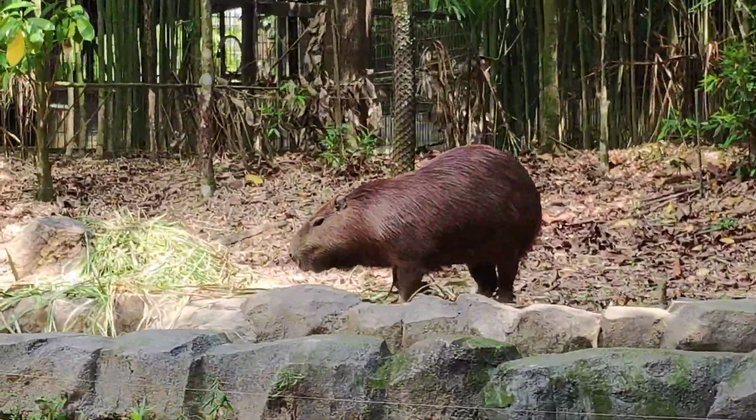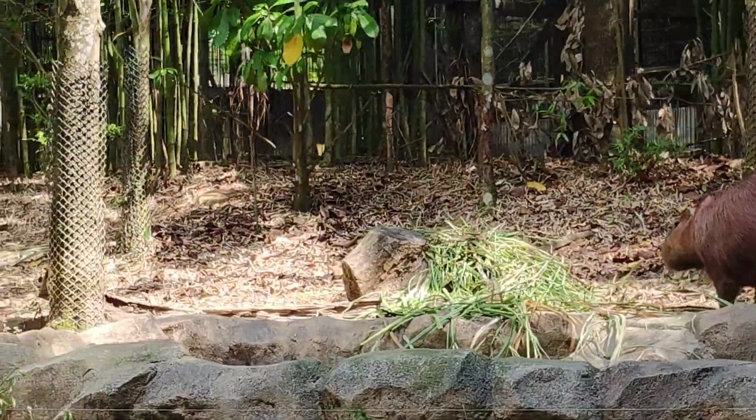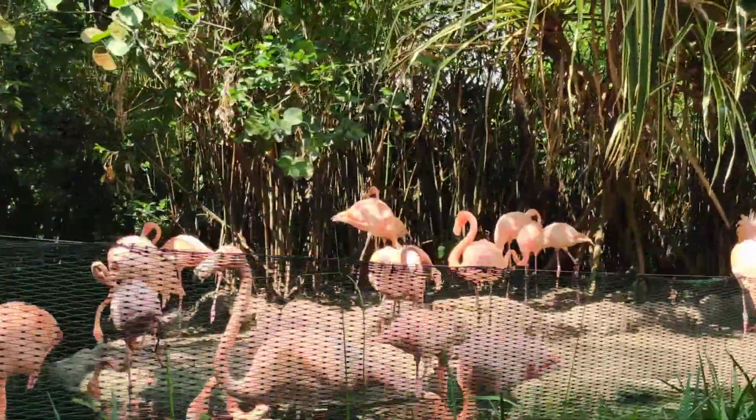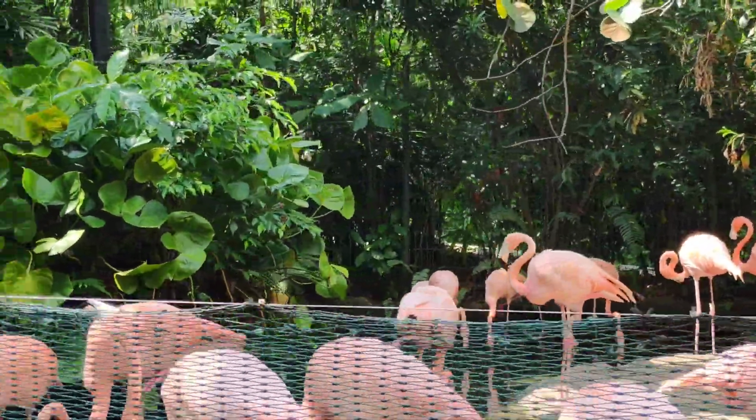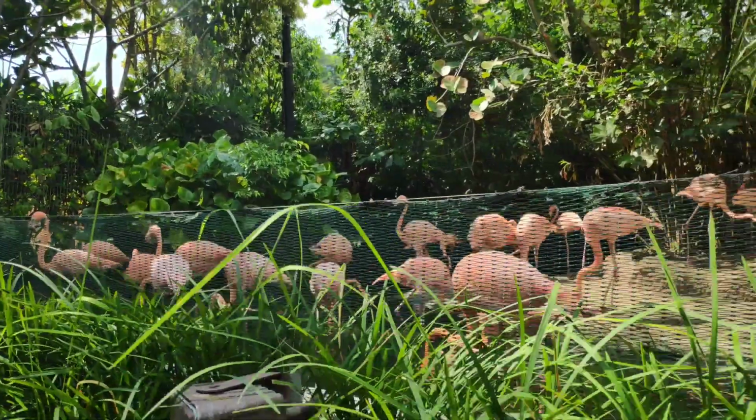If you turn to your left, you'll spot the Chilean flamingo. The flamingo's crown feeds on microscopic plankton in the water. It is this food that gives the flamingo its red plumage.